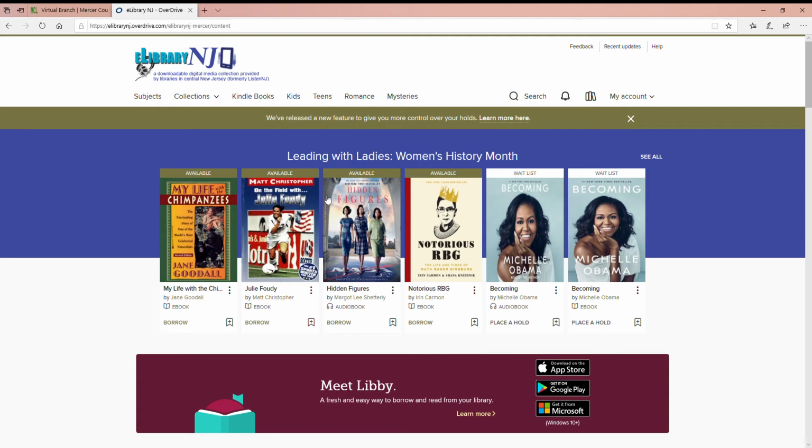We do have, as I mentioned, ebooks and audiobooks. Right here on this top collection that's highlighted, we can see examples of both. The ebooks have an icon underneath of the title with the book icon, and it says ebook. Audiobooks have a headphone icon and the word audiobook. You'll notice that some titles say they're available and some say there's a wait list.